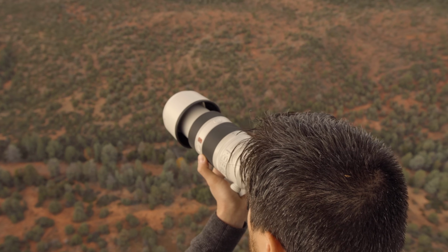Now being up here, it's actually quite stable, but I am using the 100-400, and inbuilt stabilization on this camera is fantastic. Really helping me keep stable shots here. I don't have much to prop my camera on, and I am shooting long, so it's working well.